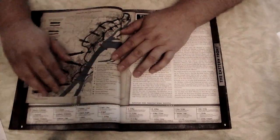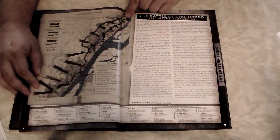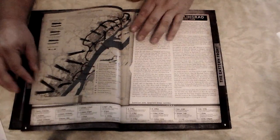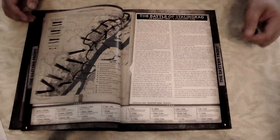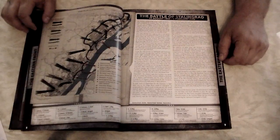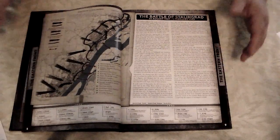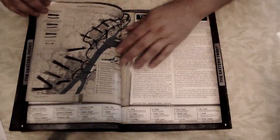You've got a nice detailed map here of Stalingrad. Again, it shows you where the Russians were doing their crossings to reinforce the city. I would like to point out that Enemy at the Gates is also the name of a movie centering around Stalingrad. In fact, Stalingrad has several movies out. You might want to check that out. They may not necessarily be historically accurate, but it gives you an idea of the desperation of the fights that both sides were going through.